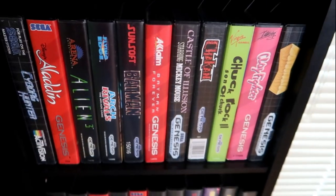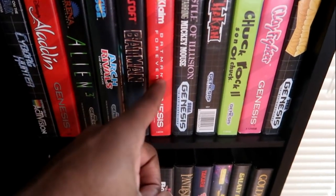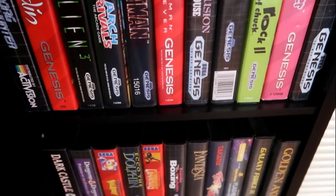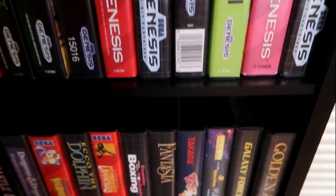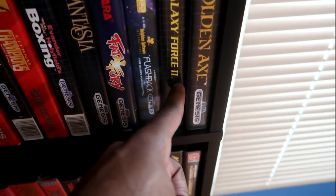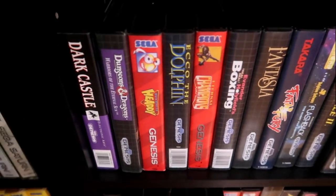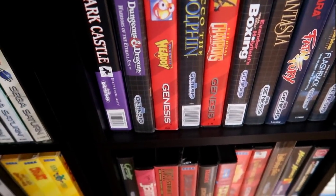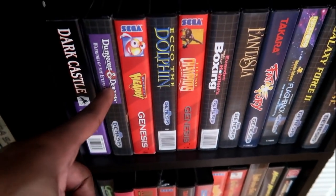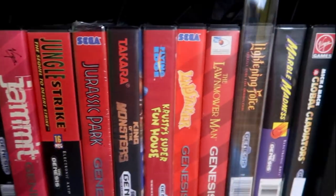These are my Genesis titles. Nothing special. Batman Forever, I played that a lot as a kid. Shaq Fu is a very difficult game to play. Galaxy Force 2, another difficult game to play. A couple other games, Dark Castle, which was not that great of a game. Dungeons and Dragons, RPGs, coming down.